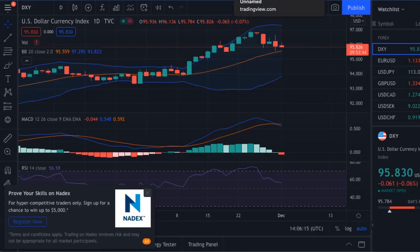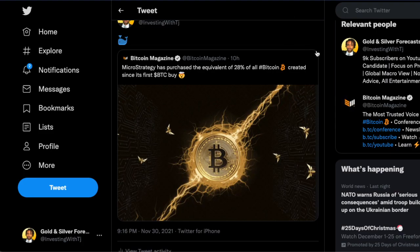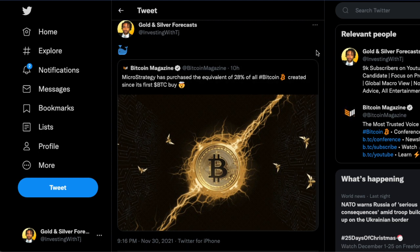Now, even though I've been giving Bitcoin a lot of crap recently, though it is an input here for silver, there's something I just need to talk about here. And that is the whalish behavior of MicroStrategy. Now, as you can see, Bitcoin Magazine actually put this tweet out saying MicroStrategy has purchased the equivalent of 28% of all Bitcoin created since its first Bitcoin buy. And its first Bitcoin buy, I've been looking at its 10K, was last summer. So it really started buying Bitcoin last summer. And since last summer, it's bought 28% of all Bitcoin.